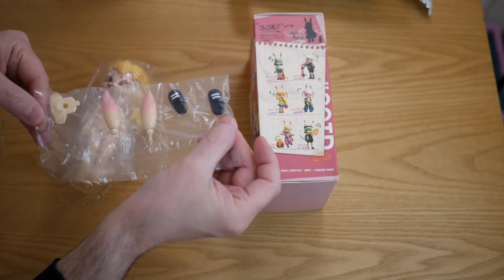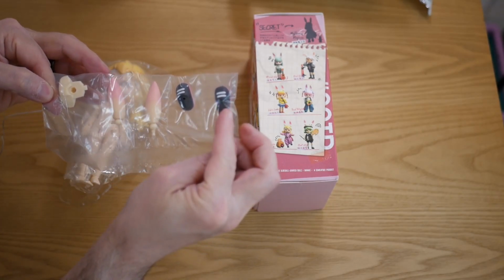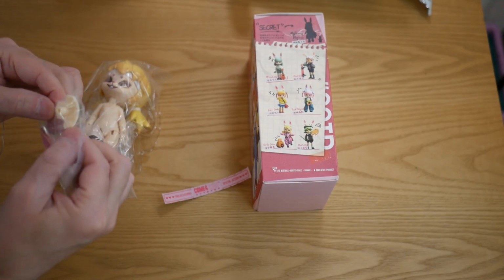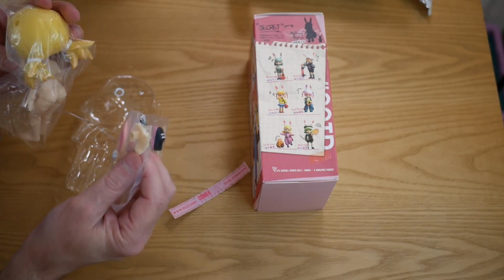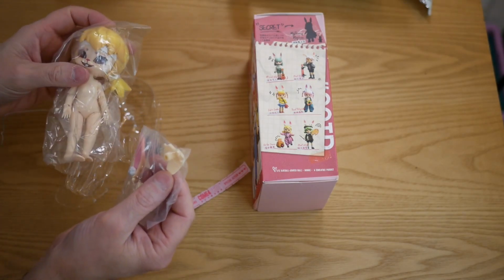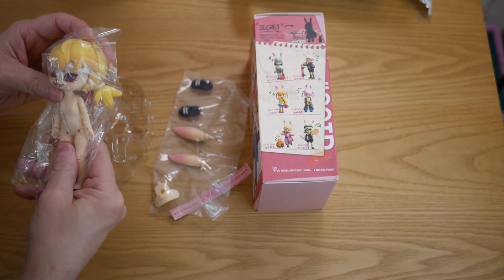So you get this packet here which has the ears, it's got the shoes, and then it's got this, which I'm not actually sure what that is. It might be something that helps attach the ears. I'm not 100% sure. Anyway, so we've got her here.